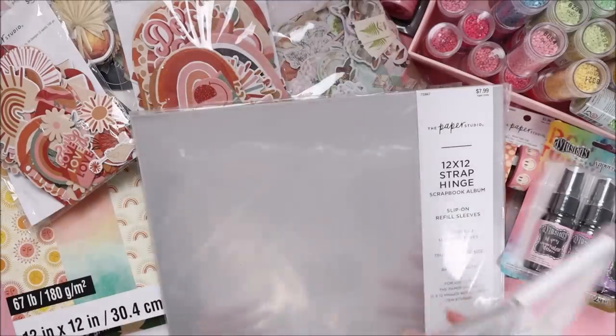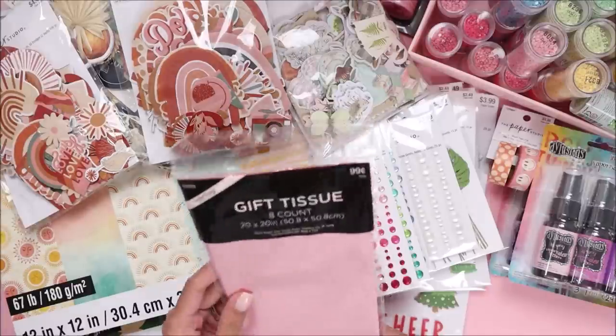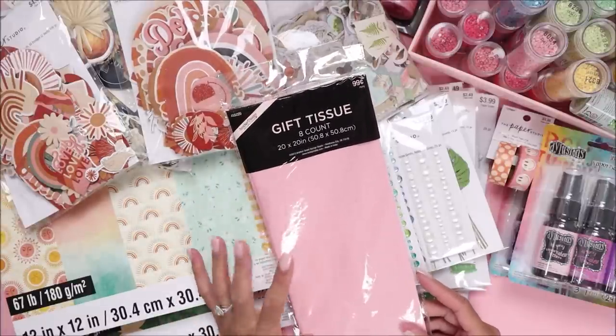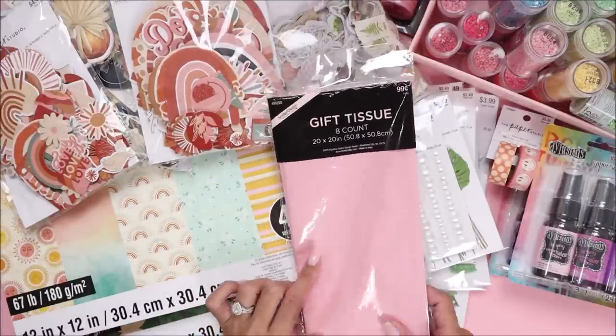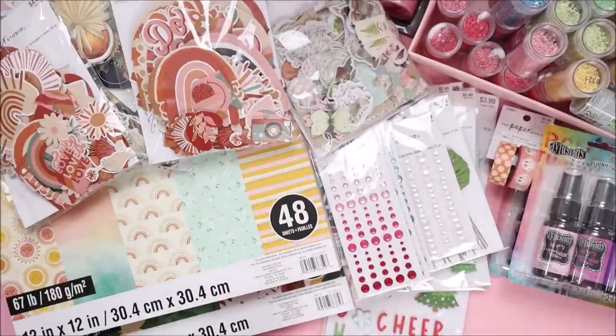So I got two packs of those to have in my stash, and then I did grab some pink tissue paper for when I'm ready to send out some mail. So I did grab just one of the pink. They're only 99 cents, so that's always a good deal.